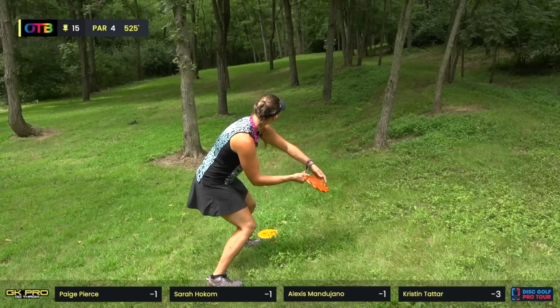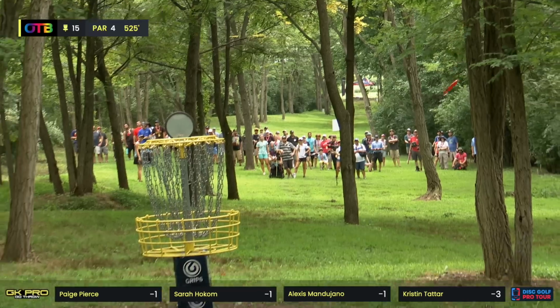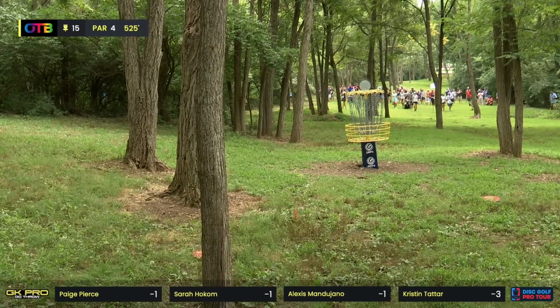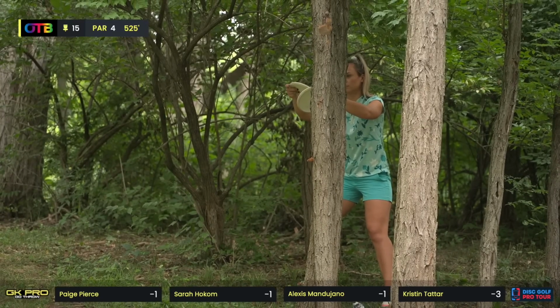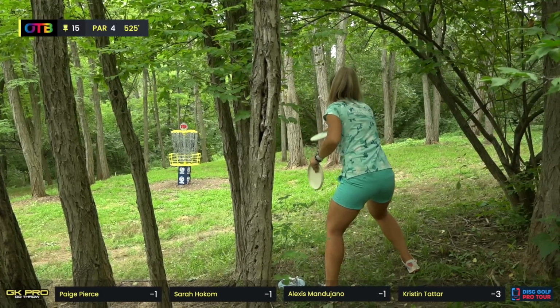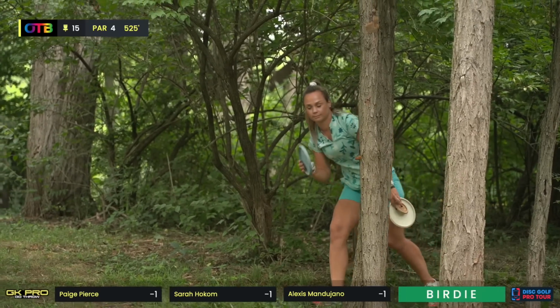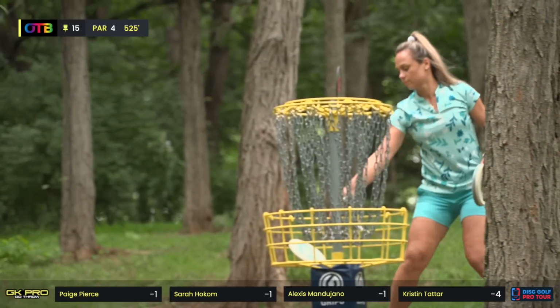Kristin with a chance to get to that 4 down. Hot round number. Really solid upshot there from Hokom. I was guessing, I do think people could get a 5, but I mean, Missy's slaying the course. I feel like too many people are trying to get a 5 out here. It's making this course look easy. Oh, there it is. What a putt. Absolutely clutch.